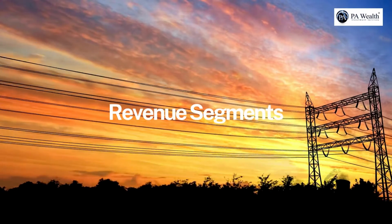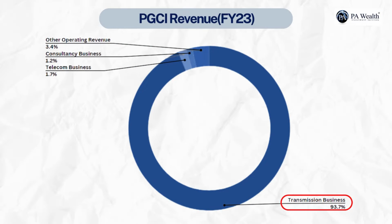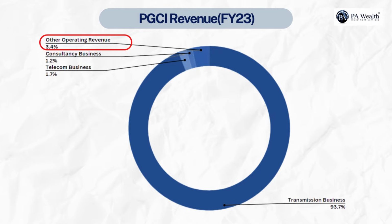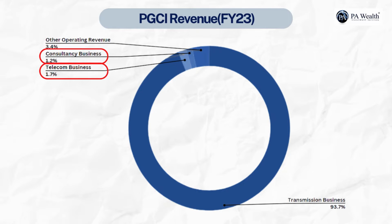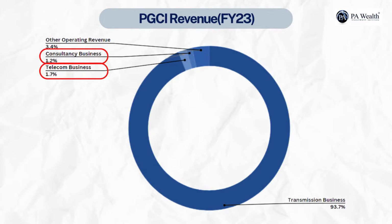Now, let's discuss the revenue segments of the company. The transmission business is the largest segment of Power Grid's revenue, accounting for 93.7% of the company's total revenue in the financial year 2023. This is followed by other operating revenue, which accounts for 3.4% of the total revenue. The consultancy business and the telecom business account for 1.2% and 1.7% of the total revenue, respectively.